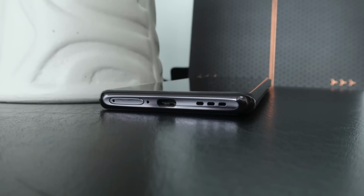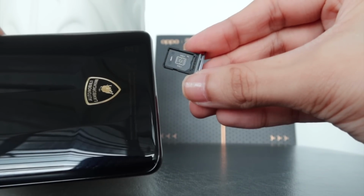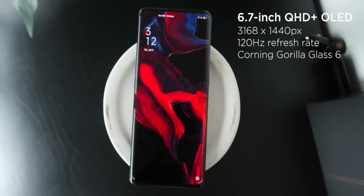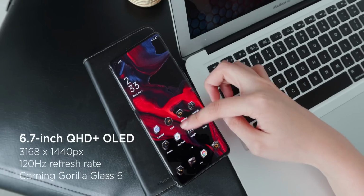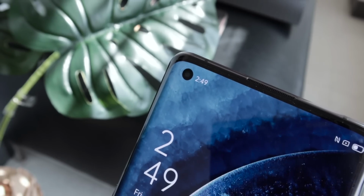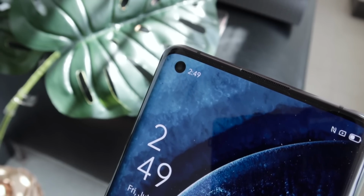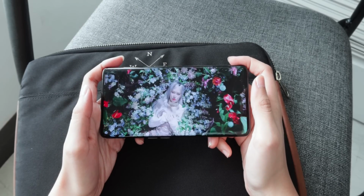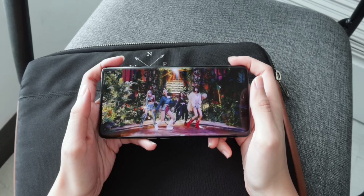Now located at the bottom are the speaker grill, Type-C port, primary mic, and a SIM card slot for a single nano SIM. Up front, we get the same great 6.7-inch 3K OLED curved screen with a refresh rate of up to 120Hz. Plus, it's protected with Corning Gorilla Glass 6. It's got a punch hole on the top left for the front-facing camera, and the loudspeakers are placed along the edge at the top corner so it doesn't take space away from the display. It's also worth noting that like the standard version, the display has a touch sampling rate of up to 240Hz, which is pretty much the highest we've seen in any smartphone to date.